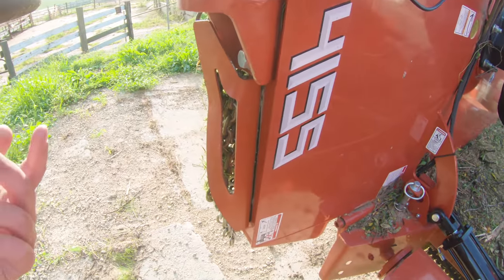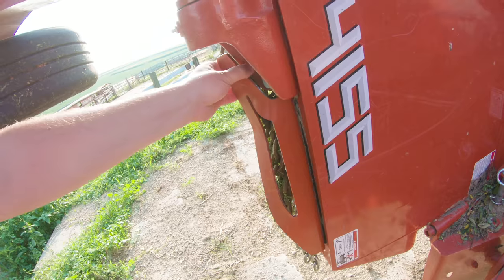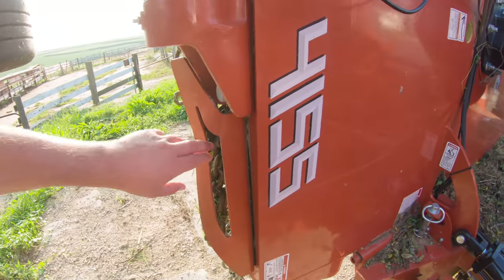Now, what's actually surprised me, and I guess it's not really that surprising, but I didn't think that these were going to bend, even though they're designed to do so. Here is the guard on the back of the mower. These guards are designed to bend to protect the mower itself. And by bending, it's providing some spring, some cushion. That way, whenever you back into a log or something, you'll definitely feel it in the tractor. I didn't think that I would bend them.